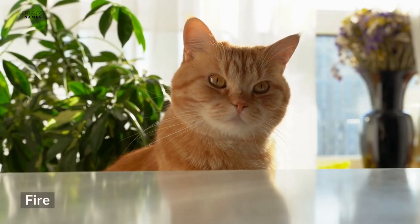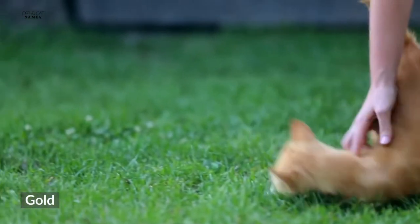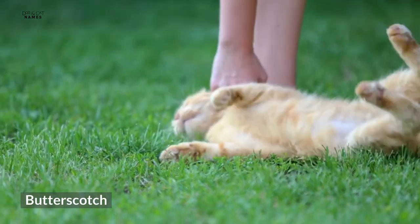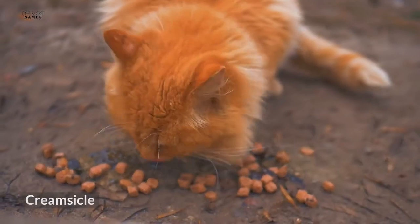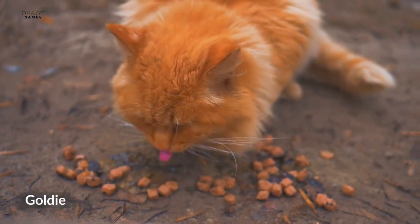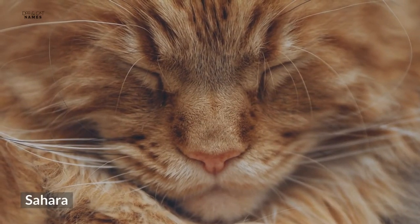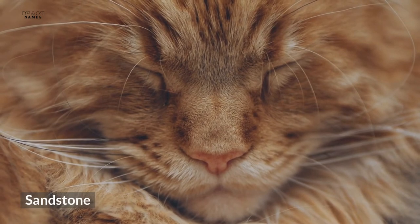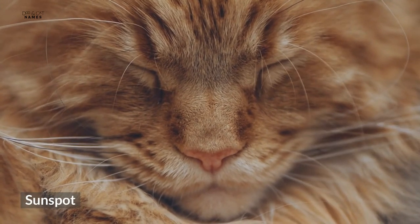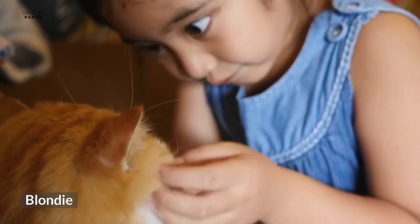Amber, Fire, Flame, Mustard, Gold, Autumn, Blaze, Copper, Butterscotch, Colby Jack, Creamsicle, Firefly, Garfield, Goldie, Mimosa, Nemo, Pumpkin, Sahara, Sandstone, Scorch, Sunflower, Sunspot, Sherbert, Paprika, Blondie.